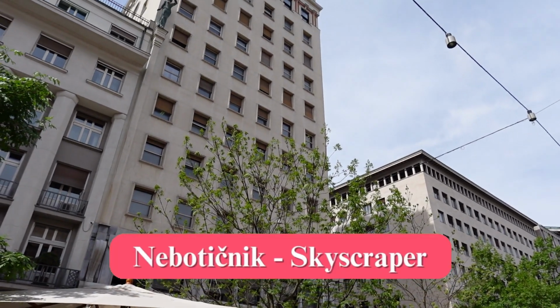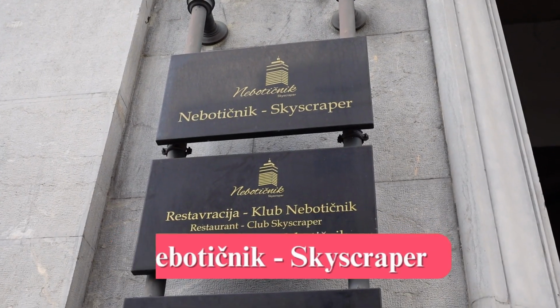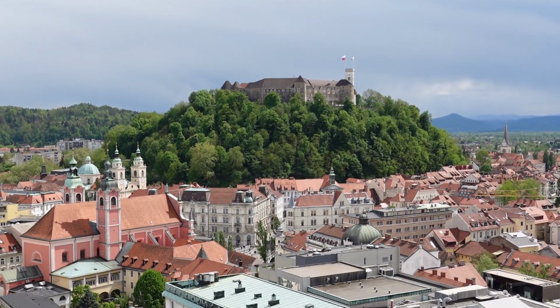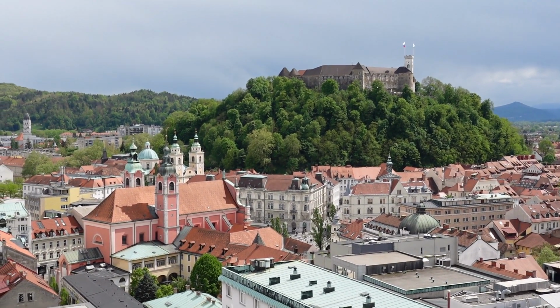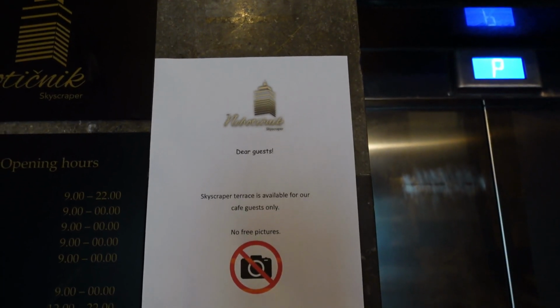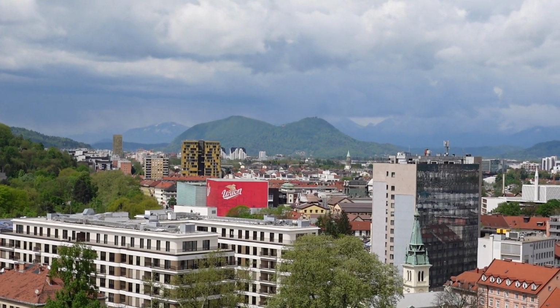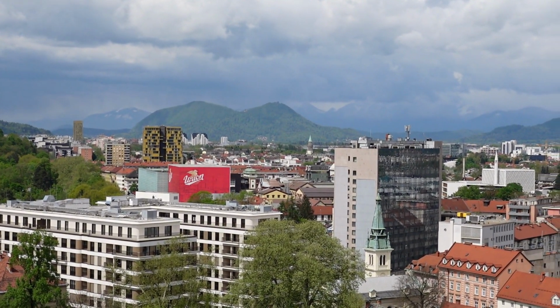Now cross back over Triple Bridge and make your way to the skyscraper. This was one of the tallest buildings in Europe when it was built in 1933. On the top floor, there's a restaurant with a terrace that provides 360-degree views of the city. In theory, the view is for restaurant customers only, but I visited at 2 o'clock when it was not busy at all and no one said anything.